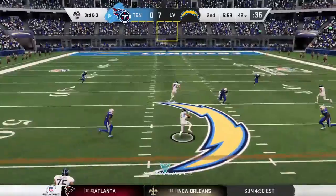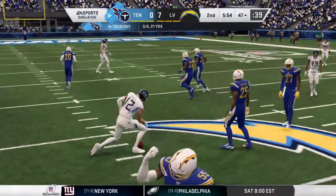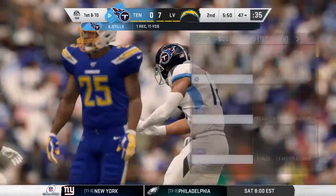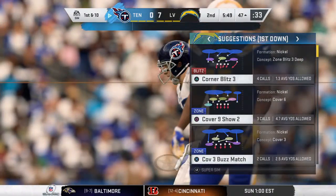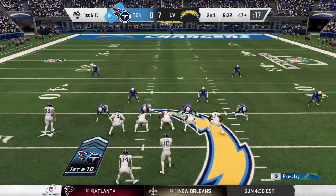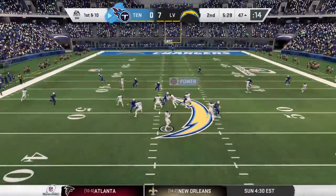Trubisky now to throw on 3rd down. And he finds Stills, complete. His first reception of the divisional round matchup, but it's good for a first down as well. Did you see that route? He was trying to get deep. Yeah, that wasn't the first option. No, it came off of that guy, the deep guy, and came underneath on the drag, completed it very well.